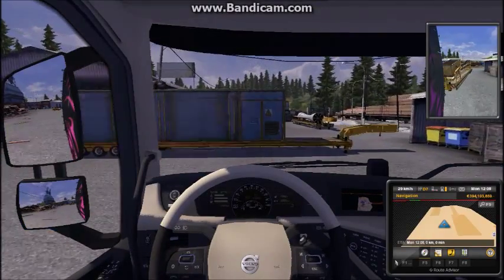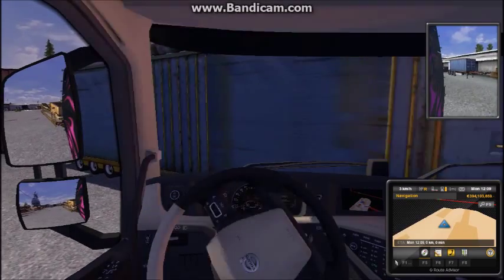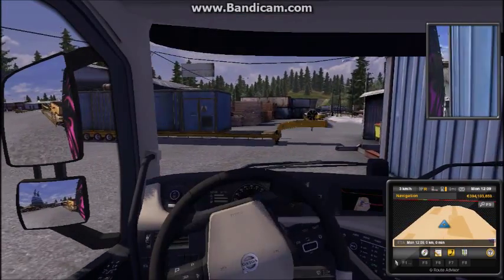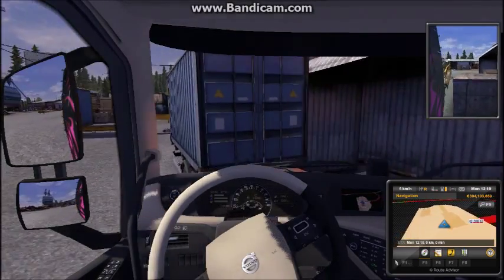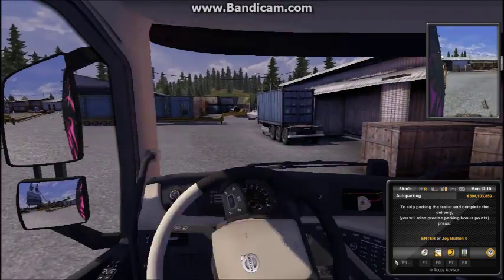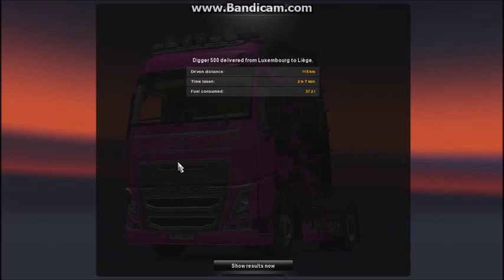We'll go down here as far down as I can. Let's try. Oh, Jesus, I'm miles off. If I park this now. Oh, I parked it. Oh no, I didn't. Stop. Right. Yay! That was good.